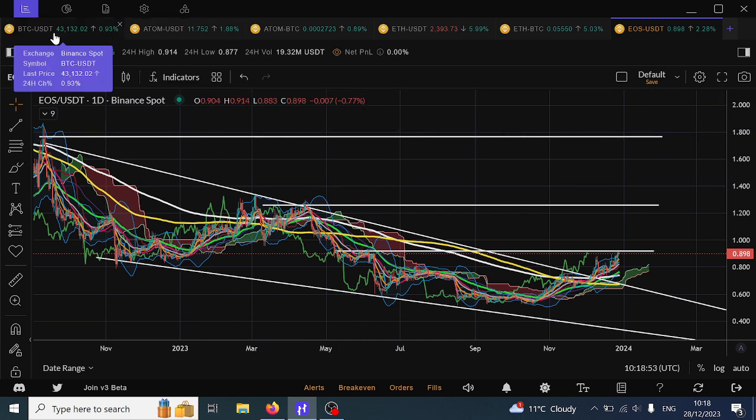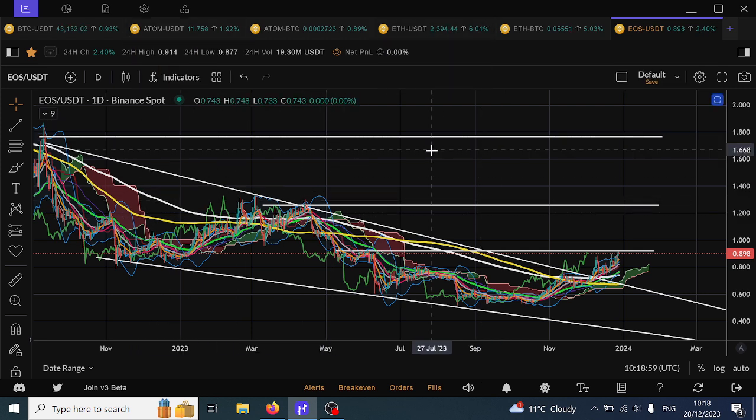If Bitcoin hits 48,000, probably think about taking some off the table anyway. If Ethereum hits 2,800, I'll probably think about taking some off the table as well. Because EOS and all these other altcoins, as much as they have their own charts, they do depend on the two big bad boys, which luckily are currently today in the green. Anyway, I'm going to leave it with you there. There's nothing much more to say.